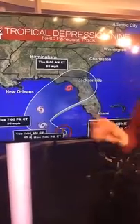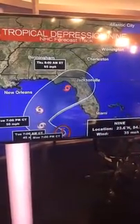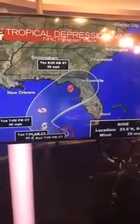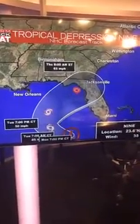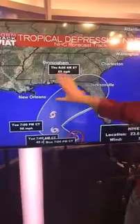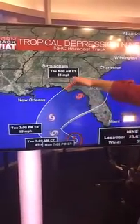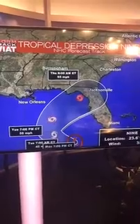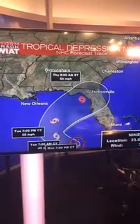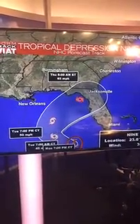So there is a wide range of outcomes with this, and we still have to watch this over the next probably 24 to 36 hours to know exactly what it's going to do. But right now, it steers it away from the Alabama coast, and basically anywhere east of Panama City, you're going to see that's where the biggest chance for this to make landfall will be.